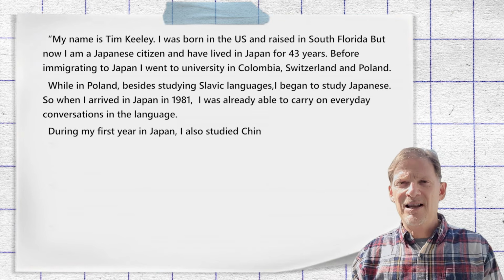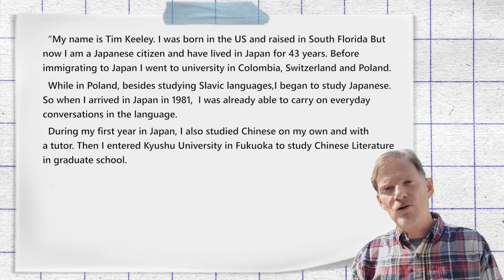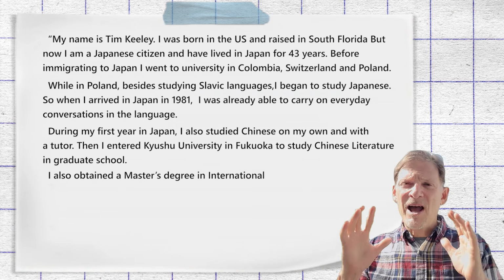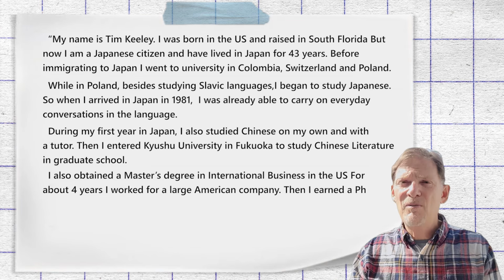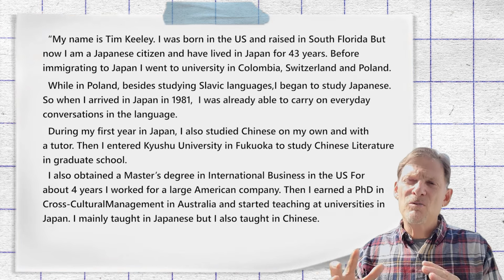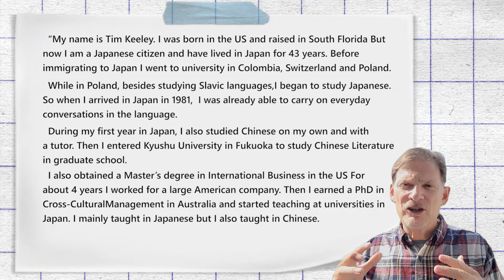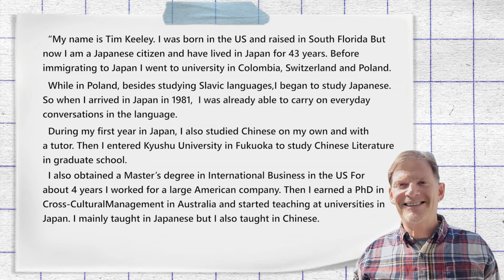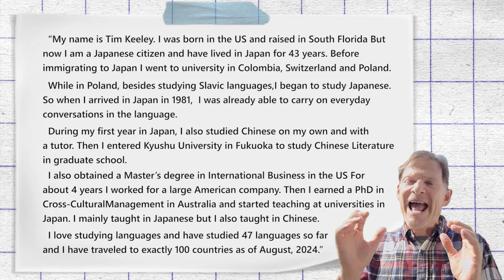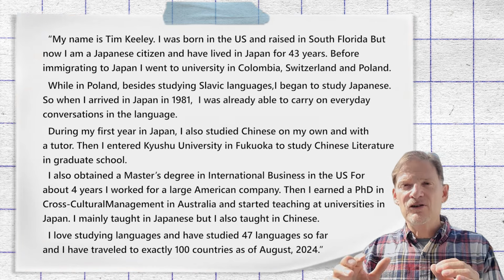During my first year in Japan, I also studied Chinese on my own and with a tutor. Then I entered Kyushu University in Fukuoka to study Chinese literature in graduate school. I also obtained a master's degree in international business. For about 4 years, I worked for a large American company. Then I earned a PhD in cross-cultural management in Australia and started teaching at universities in Japan. I mainly taught in Japanese, but I also taught in Chinese. I love studying languages, and I have studied 47 languages so far. And I have traveled to exactly 100 countries as of August 2024.